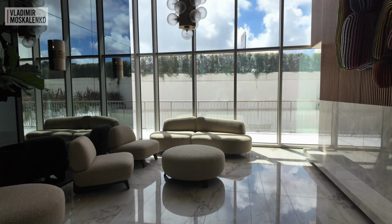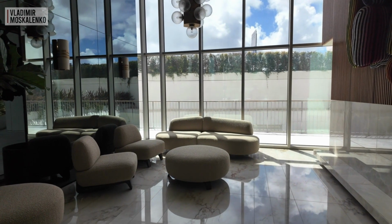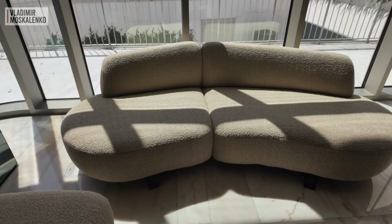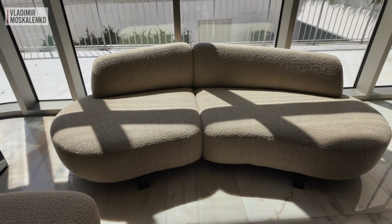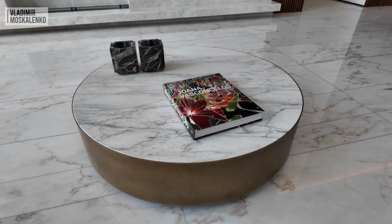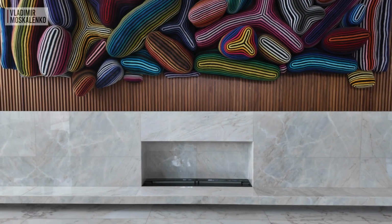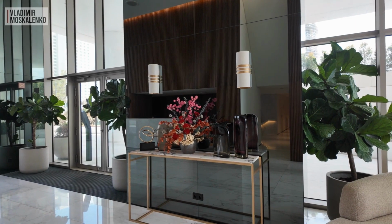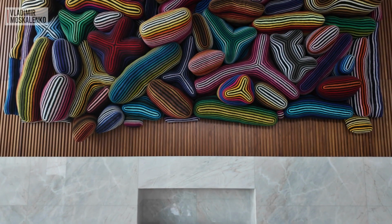The furnishings perfectly match this minimalist yet elegant, and at the same time, classic space. Bean-shaped, on-trend sofas with textured bouclé upholstery, marble coffee tables, once again featuring metallic brass details. Of course, there's a fireplace clad in marble, and naturally, some greenery. And what would a luxurious lobby be without art?